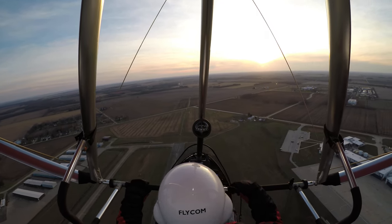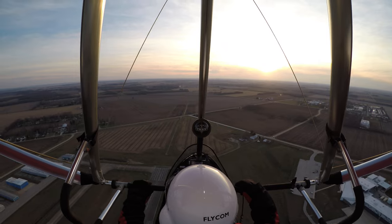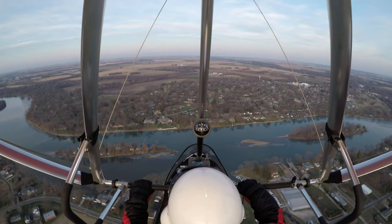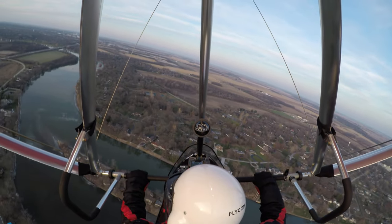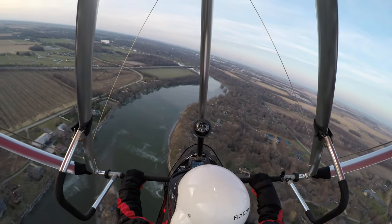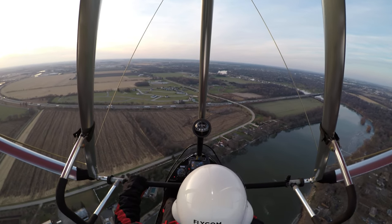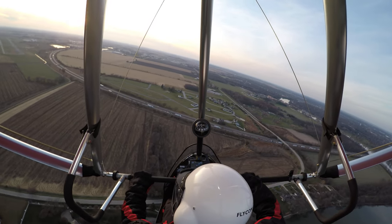EGTs look good. Cylinder head temperature looks good. Lights working good. Kankakee traffic, Delta Wing 290 Kilo Mike, turning left crosswind, runway 22, Kankakee. Kankakee traffic, Delta Wing, turning left base, runway 22, Kankakee. We're going to get pushed a little bit here. I'm at 1400. That guy's just taking off. Kankakee traffic, Delta Wing, turning left, I'm sorry, final runway 22, Kankakee.